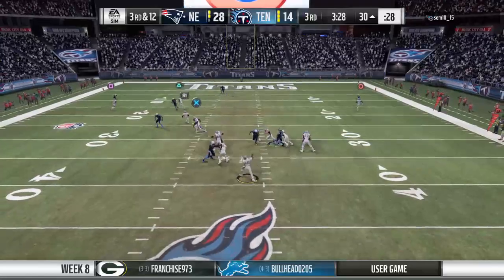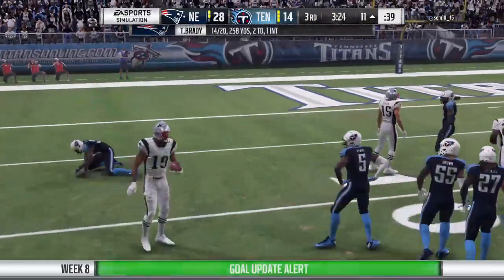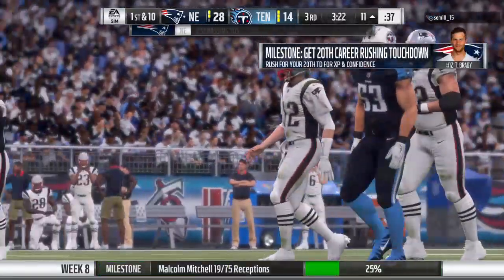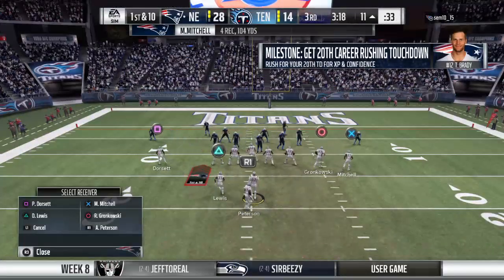Throwing is Brady on 3rd down. He's got a man. It's Mitchell. The Patriot passing game is rolling. They've got another 1st down. Offense comes to the line now, 1st and 10.